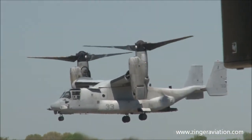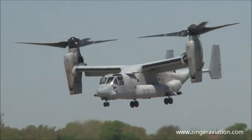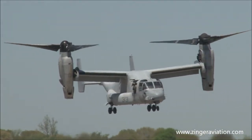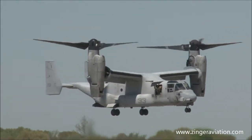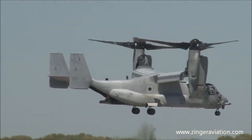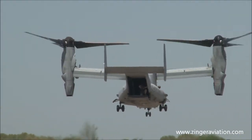Marine Corps would like to give you a big bow and tell you thank you for all their support here in just a few seconds. But first, they're going to make sure the area is clear. How about a 360-degree pedal turn by the MV-22 Osprey? There's the Chief in the back giving you a big wave, showing you the rear end of this beast.